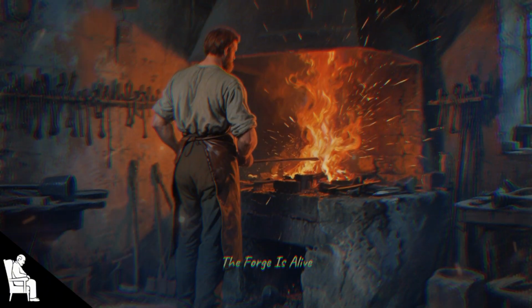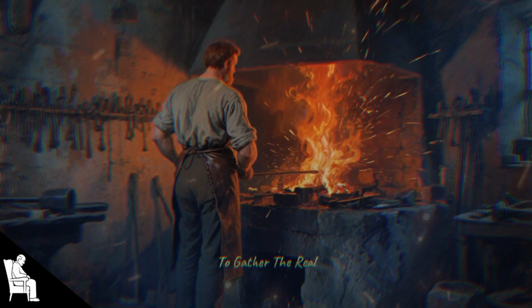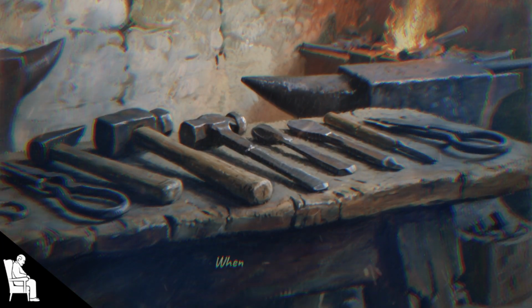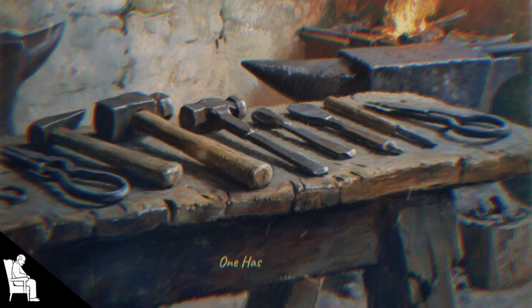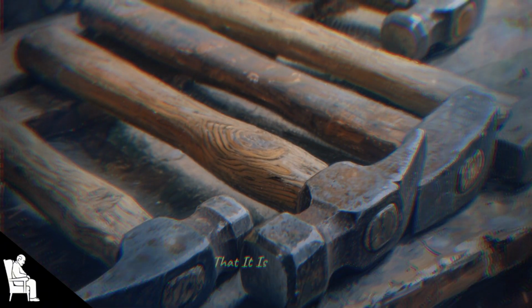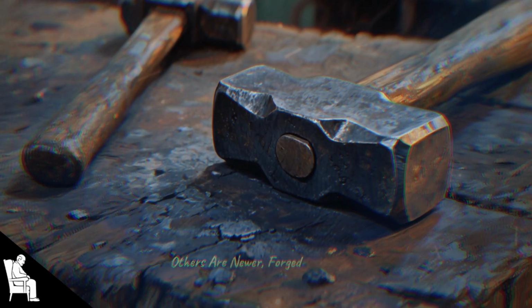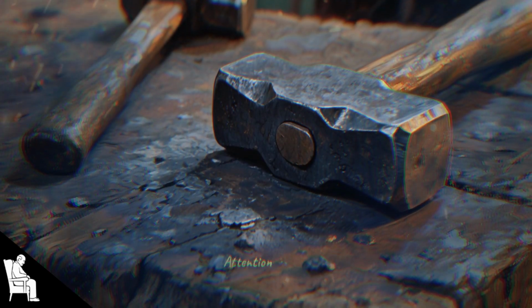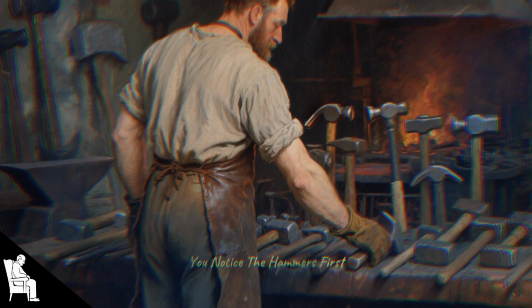The forge is alive now, and it is time for the blacksmith to gather the real stars of his craft, the tools. They look ordinary when lined up on a rough wooden bench, yet every single one has a purpose. Some are worn so thin at the handles that it is a wonder they still hold together. Others are newer, forged by his own hand, a reminder that even tools need the attention of the forge from time to time. You notice the hammers first.